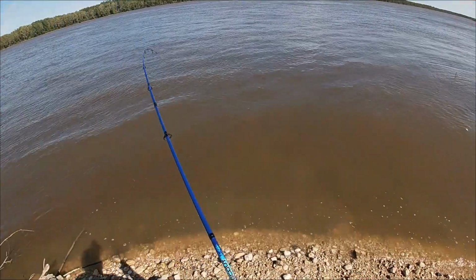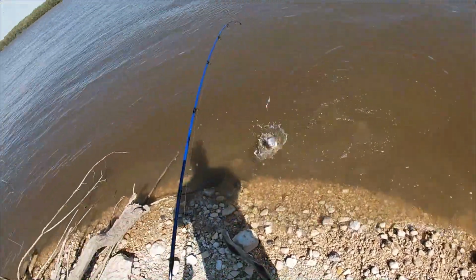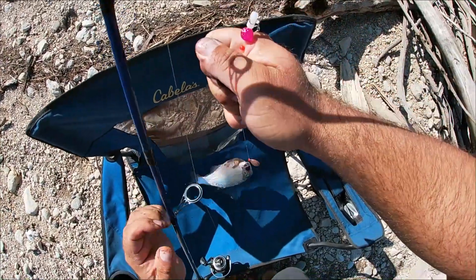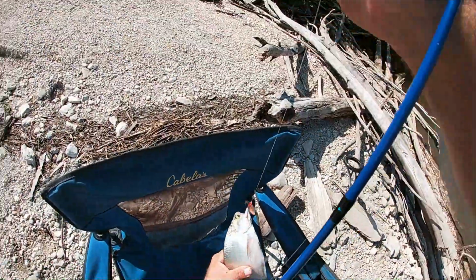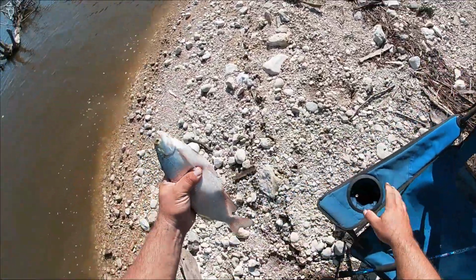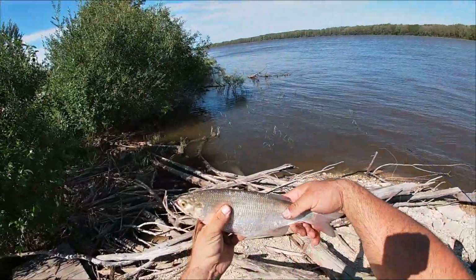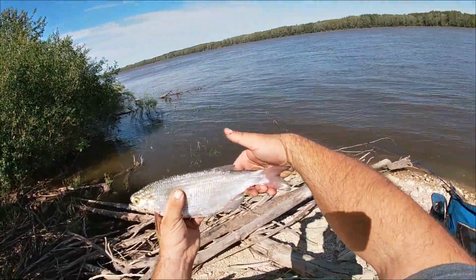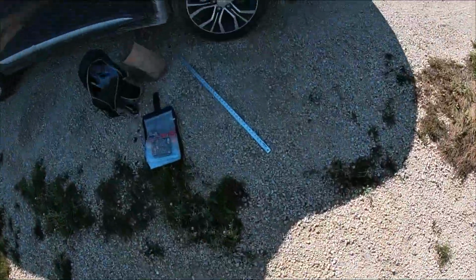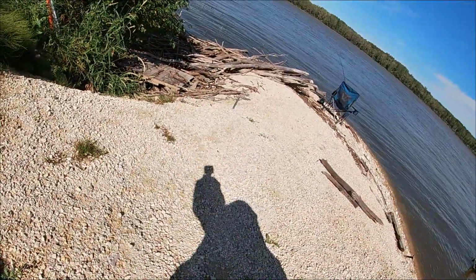Fish on. What do we got? Goldeye. Very nice goldeye. There we have it. Just got a quick length on it. Are you serious?